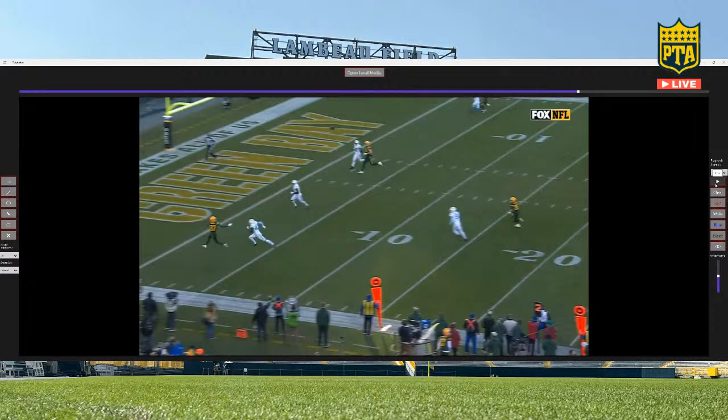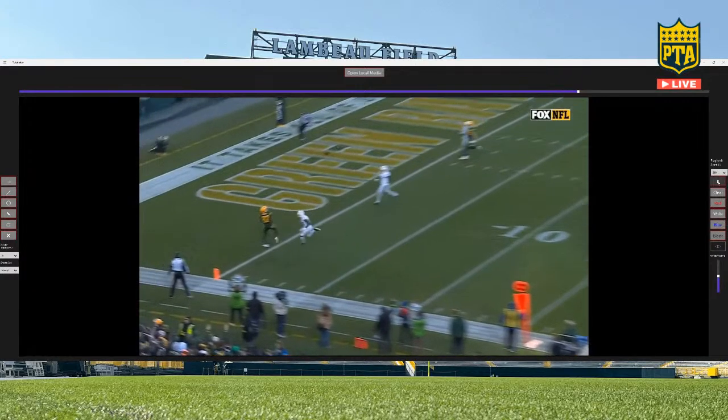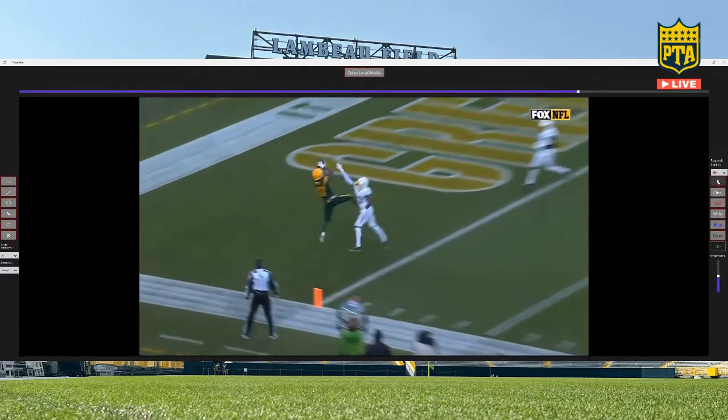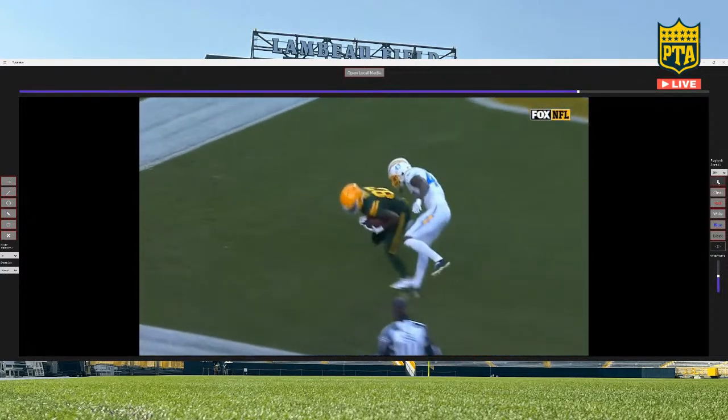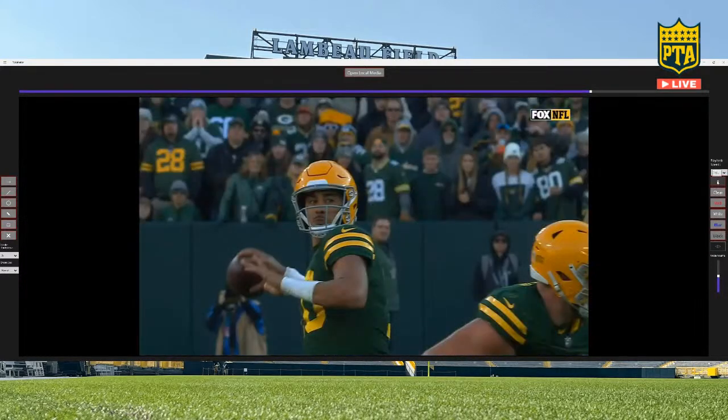Yeah. So again, wasn't a horrible ball, but it was underthrown. Watch Romeo here, man. We got to give credit. Watch him snatch this thing away. Get away from me, dude. Yeah, because that's getting punched out, man. He secures that catch, and he's got to pull it out of there.